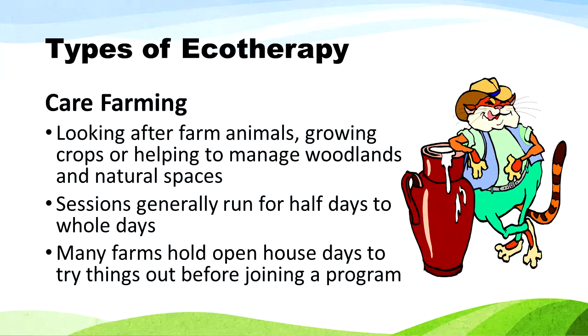We spoke briefly about care farming earlier, but let's go into a little more detail. Care farming involves looking after farm animals, growing crops, or helping to manage woodlands and natural spaces. Sessions in care farming generally run for half days to whole days, and many farms hold open house days to try things out before joining a program. So this tends to be a win-win situation because the farm gets some much-needed help for free, and the patients who are experiencing care farming get the therapeutic value of spending time in nature.